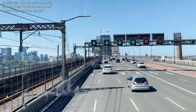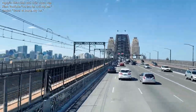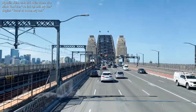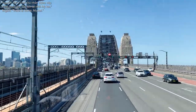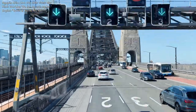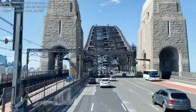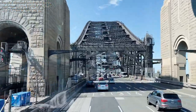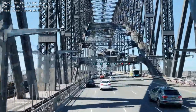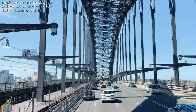In 1914, John Bradfield was appointed Chief Engineer of Sydney Harbour Bridge and Metropolitan Railway Construction, and his work on the project over many years earned him the legacy as the father of the bridge. Bradfield's preference at the time was for a cantilever bridge without piers, and in 1916, the New South Wales Legislative Assembly passed a bill for such a construction.